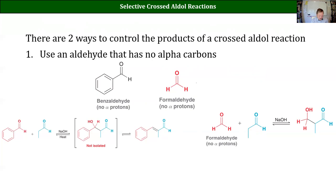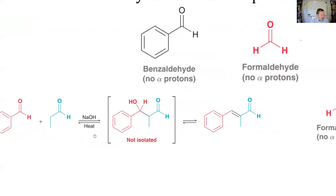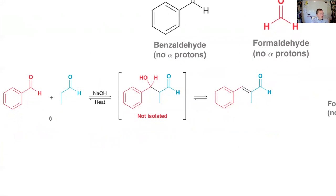So if we use formaldehyde or benzaldehyde, well, if we look at this reaction down at the bottom here, we only have one molecule that has an alpha carbon. We've got an alpha carbon right there, which means we have an enolate that can form with a negative charge right there, which can then attack the carbonyl carbon of the benzaldehyde.